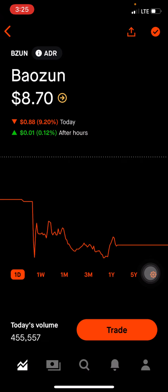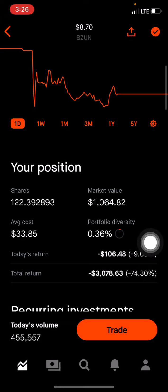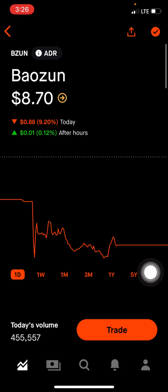Next is Baozun, which is a Shopify of China. This makes up 0.36% of the portfolio, or $1,064, down 74% on this position. Similar to Alibaba and Tencent, I plan to continue holding long term, but don't plan to sell.